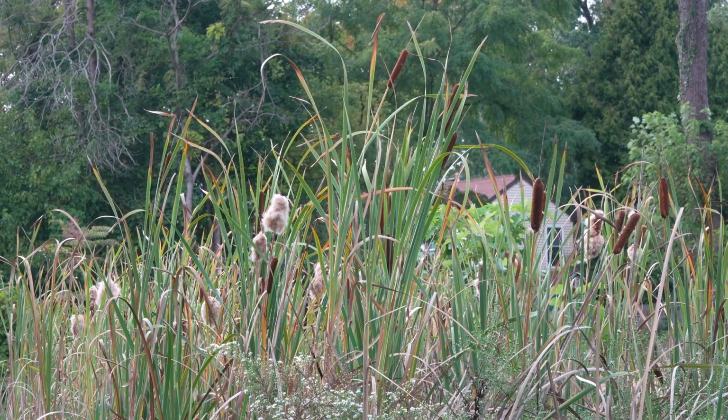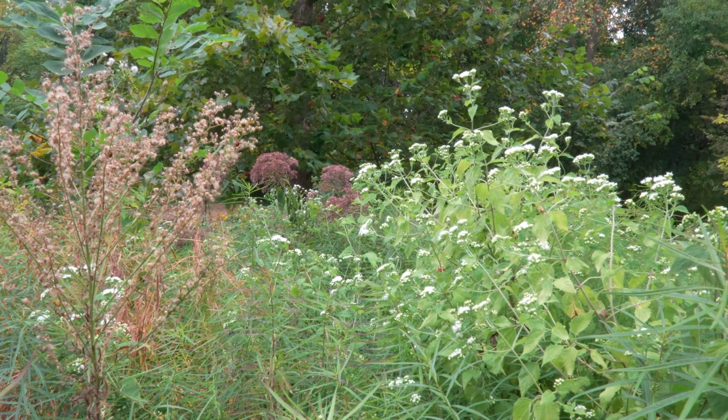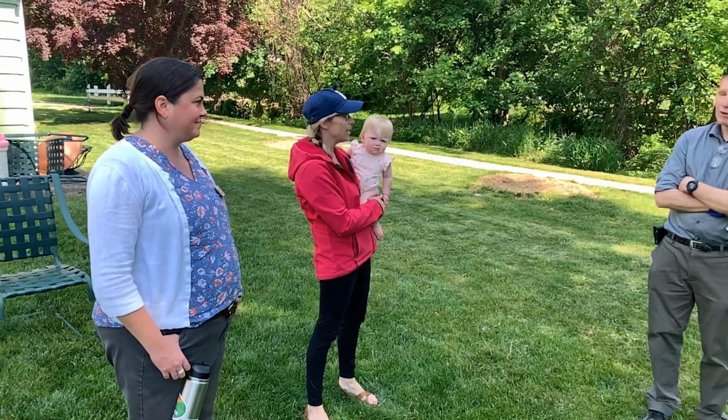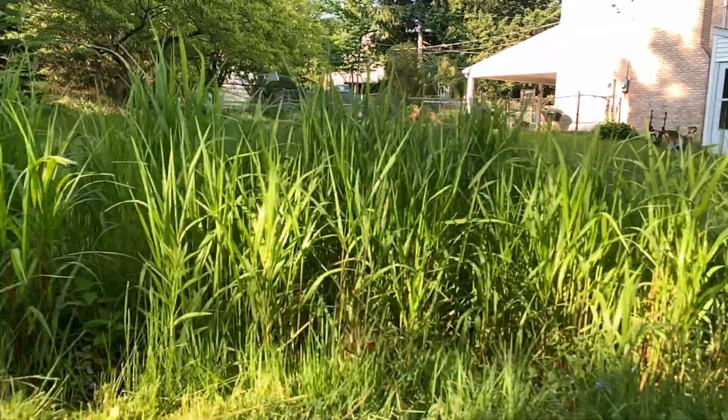The StreamSmart program is a collaboration among the Eastern Delaware County Stormwater Collaborative, Pennsylvania Resources Council, Darby Creek Valley Association, and Lower Merion Conservancy to offer homeowners an opportunity to capture and filter stormwater on their property.